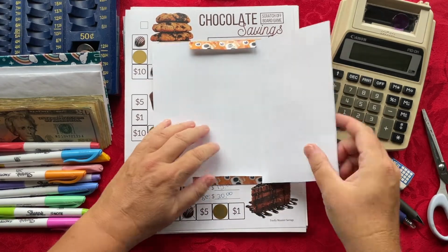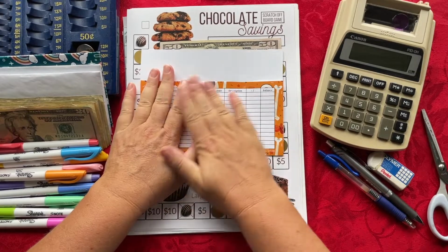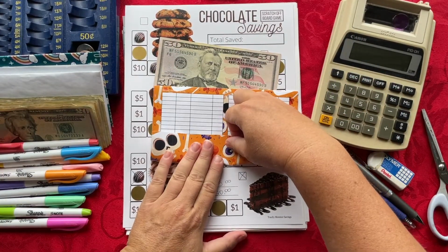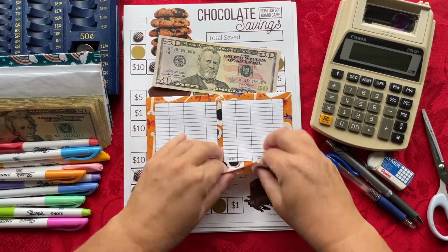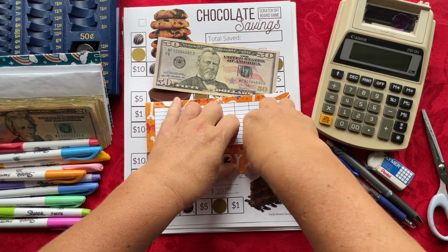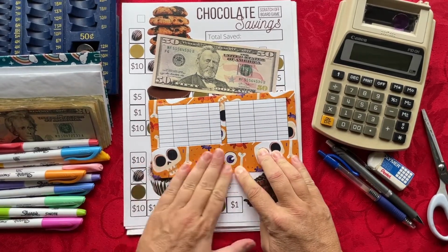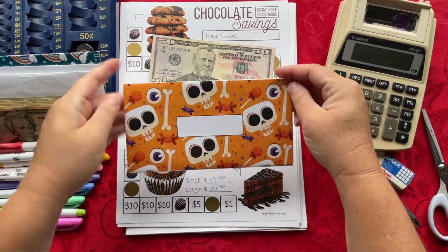All right. So, okay, so then there we go. We just go ahead and flip that up right there. And then let's go ahead and do that like that. Oh, that didn't go over very well there. I'm kind of a perfectionist when it comes to crafting. This is kind of a form of crafting, I suppose. All right, so there we go. We have our cash envelope there.